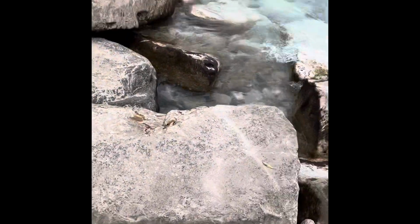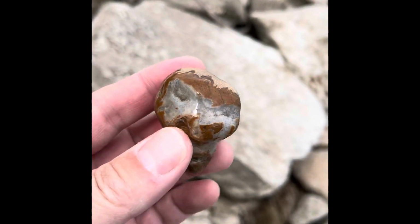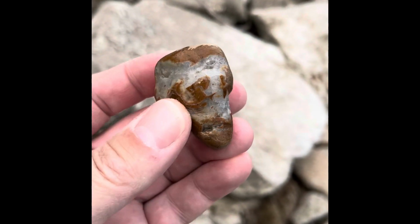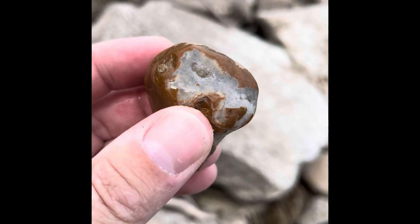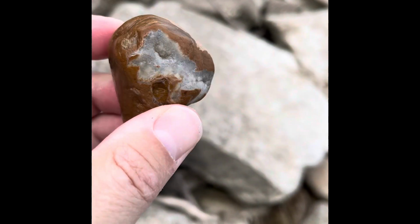Okay, so I've been walking a while here. Found a couple nice little things. First we got this guy. Possibly an agate pocket in there. Hard to tell though, it might just be really quartzy. They might shave it down a little bit, see what's inside. Pretty cool.